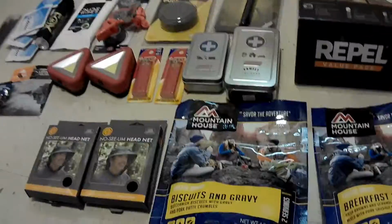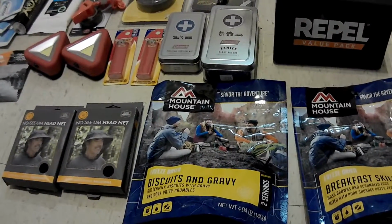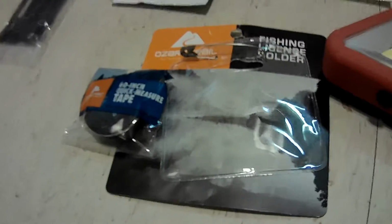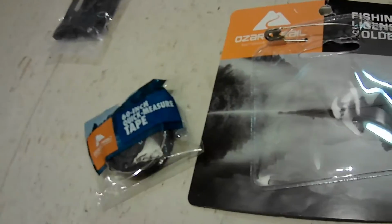Some of these items are geared more towards fishing. Just picked up the fishing license for the year. That's something we like to do. So we just have a fishing license holder here, a little 60-inch tape measure, a couple mosquito head nets.